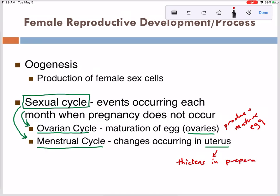When we talk about the uterus, what is it doing each month? Well, the uterus each month thickens in preparation for a fertilized egg. So every month, what's happening in the uterus? It is thickening in preparation for the fertilized egg.